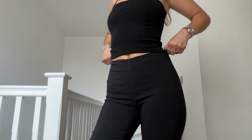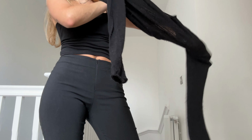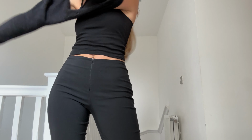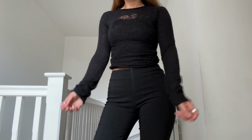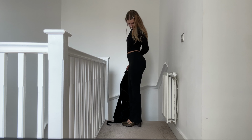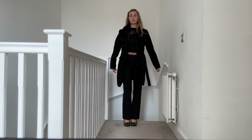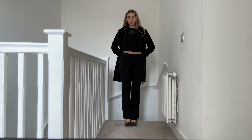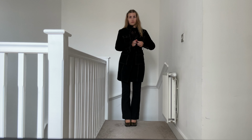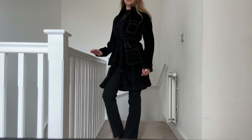Then we have the Chloe trousers. I'm not even lying when I say these are the most flattering trousers you'll ever own, and we stock these on our website in a regular and tall length. Paired it with the tanker top and the Miu Miu bubble platforms. I've worn this out for dinner and I love this look, and I think this is the suede trench that I put this with, and I just think this is a cutesy look. It's very feminine and the trousers fall perfectly on the shoes.